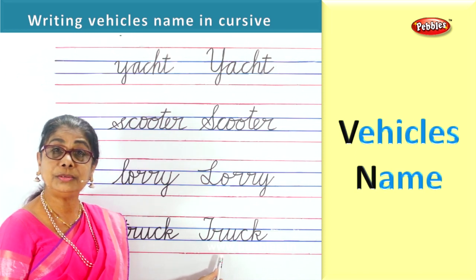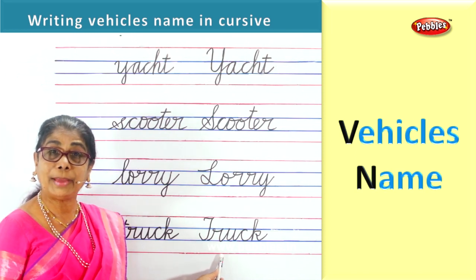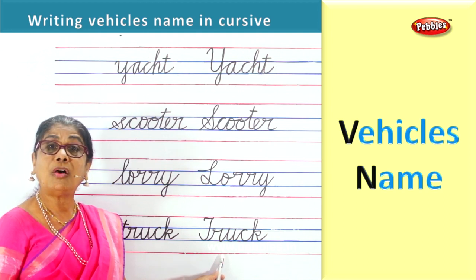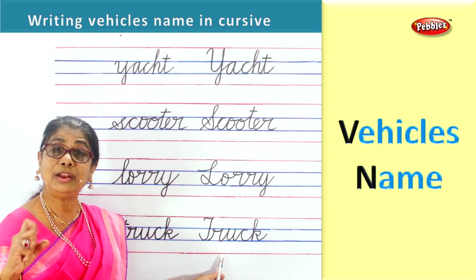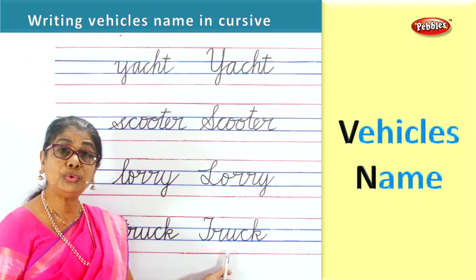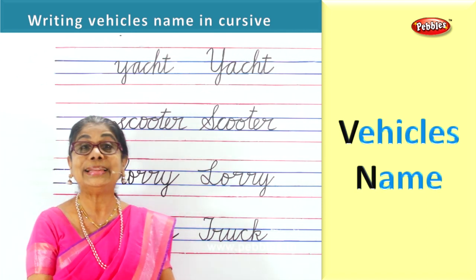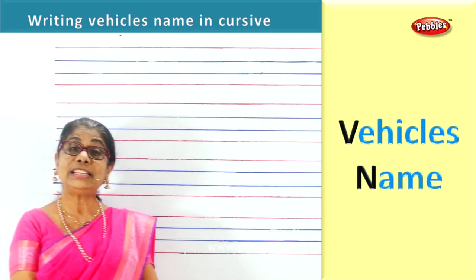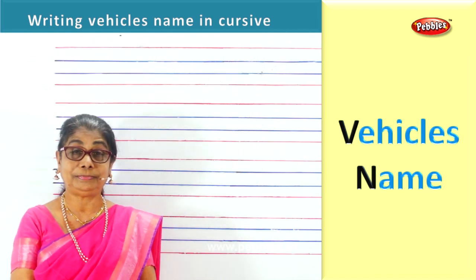Truck is a closed vehicle, like a box at the back, carrying vehicles, carrying small vehicles like cycles or cars or any other goods, and they lock it. Okay? Spell truck. T-R-U-C-K. Truck. Good. Let's take another set of vehicles.